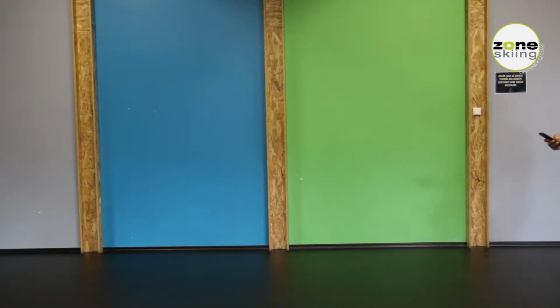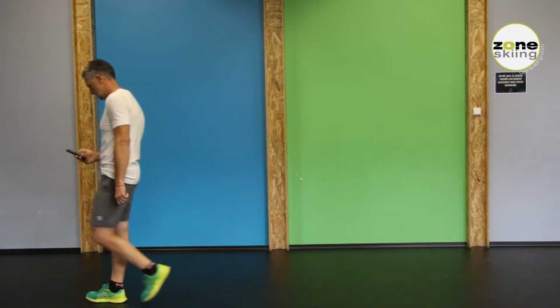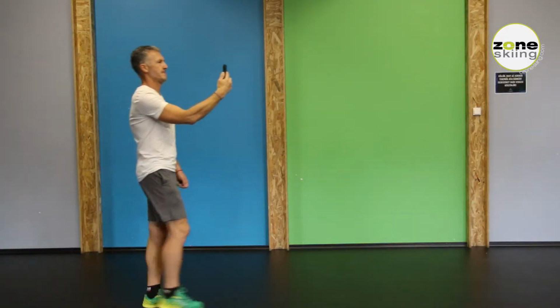The situation is the same in the case of mobile phones, because we hold the mobile phone pretty low in front of the torso. That's why we have to lower the head too. When we lift up the phone to eye level, it's much healthier, but it's very uncomfortable.